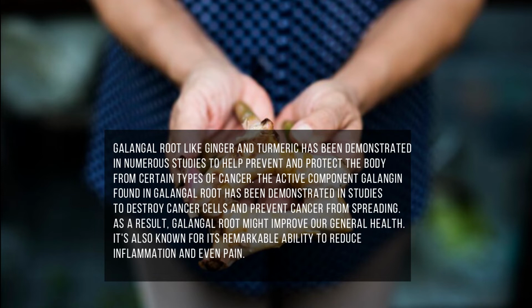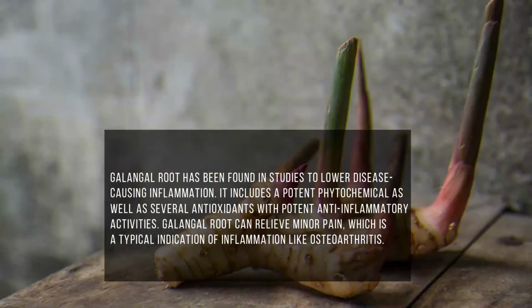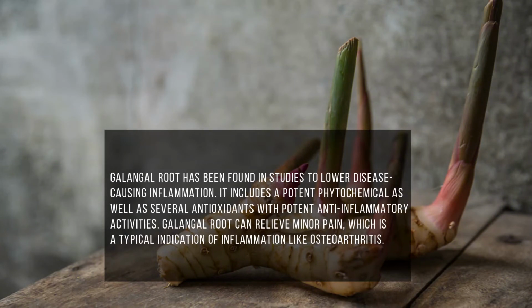It's also known for its remarkable ability to reduce inflammation and even pain. Galangal root has been found in studies to lower disease-causing inflammation. It includes a potent phytochemical as well as several antioxidants with potent anti-inflammatory activities. Galangal root can relieve minor pain, which is a typical indication of inflammation like osteoarthritis.